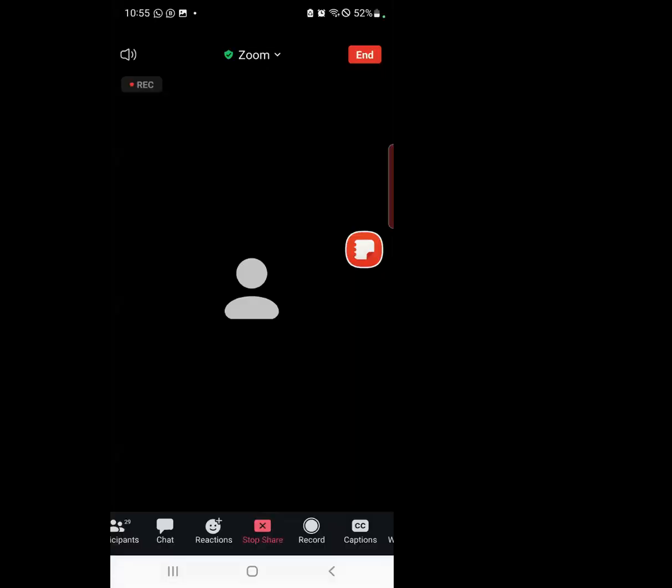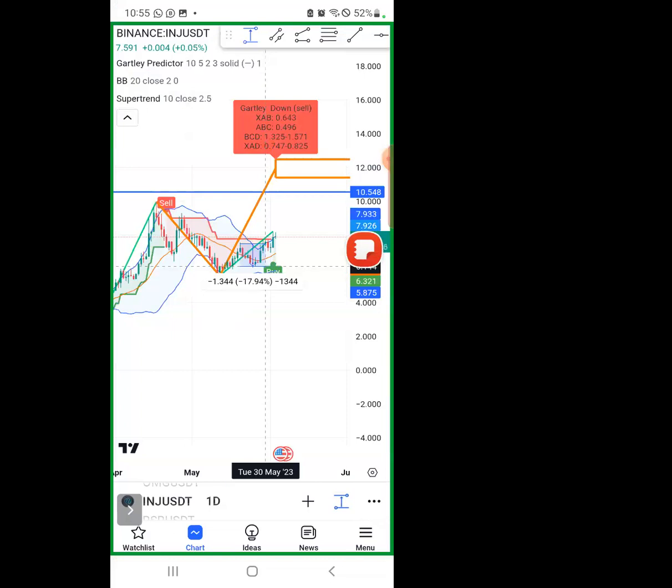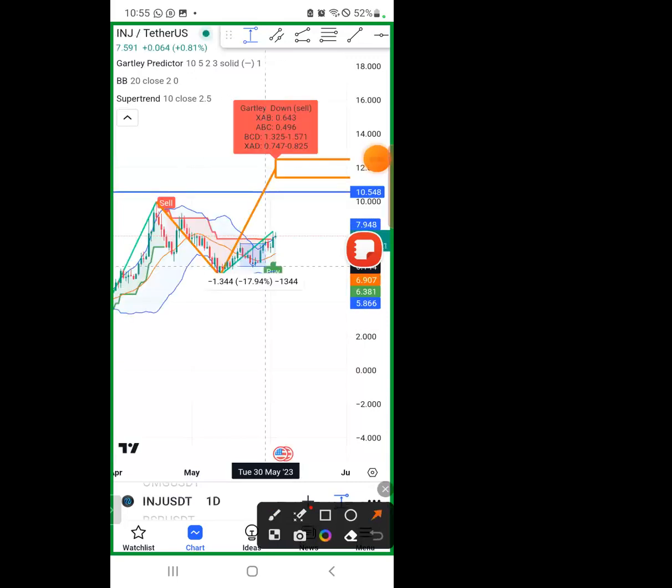Let me show it live. People can make mistakes. We don't want to see people crying in the group, saying they followed something and are in red for 2 weeks. Are you seeing the candle here? 1 day. The Gatli predictor predicted this coin in 1 day.